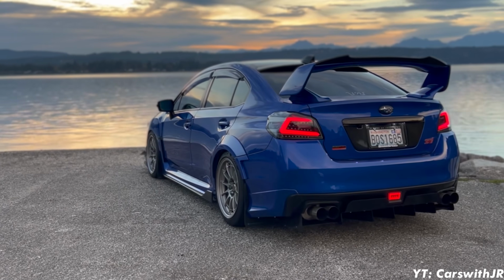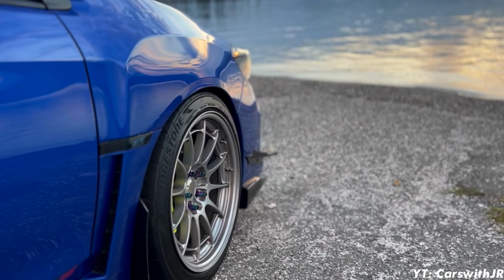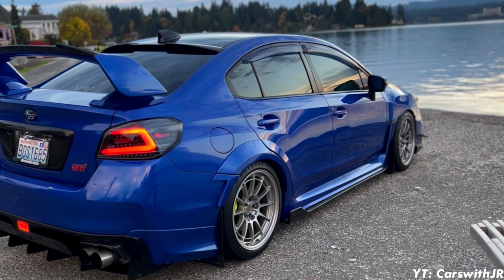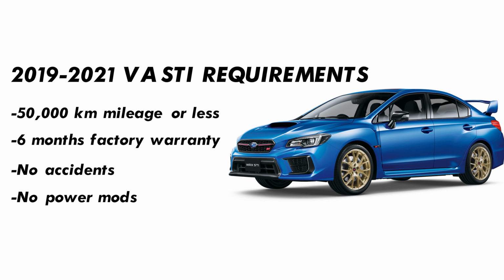When I was on the hunt for a 2019 to 2021 STI, I had a few prerequisites. Since I was planning to own this car for a long time and that it was going to be my one and only car, it needed to have 50,000 kilometers mileage or less, had to have remaining Subaru warranty for at least 6 months, no accidents, and no power modifications. I know this is a pretty tall ask, but I've been saving up almost 6 years for this car. I was going to get it the way I want.